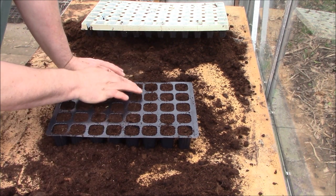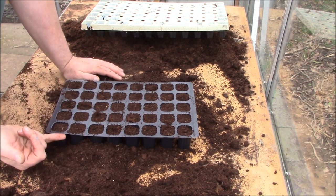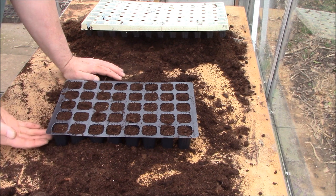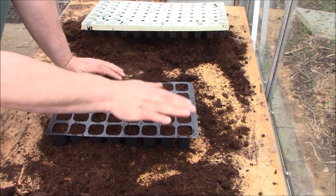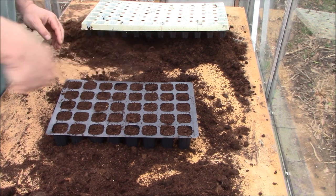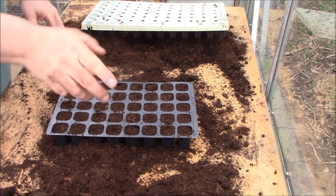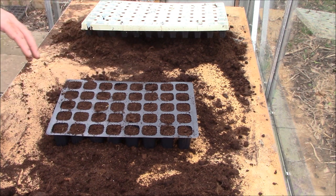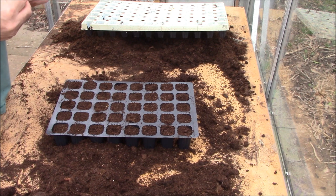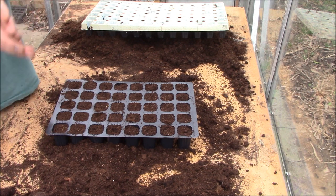So what you want to do is either sit them in a tray of water, so the water level comes to there and the water soaks up through the compost, or very gently water them with a fine rose, just very lightly, then go back again after a few minutes, after it's soaked in, and give them one more. Because the seeds are so small, they're very easily dislodged from where they are. But that's Lobelia for you, so I'll put that onto one side and get those labelled up, and then I'll show you the others.